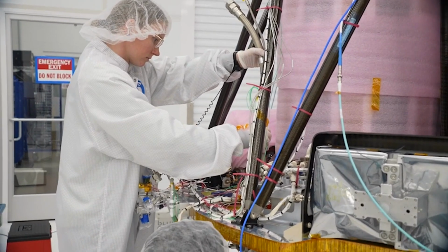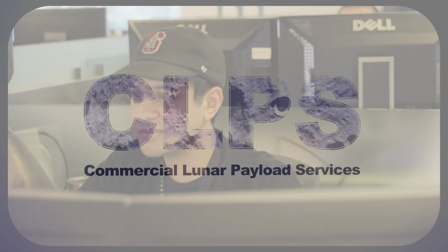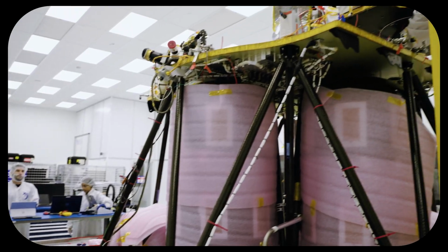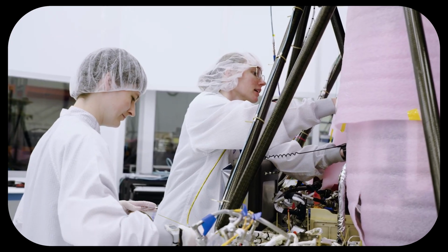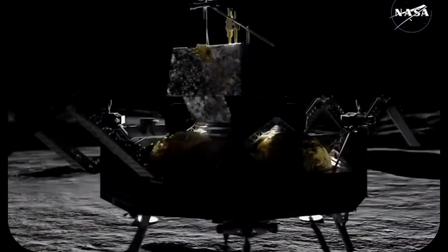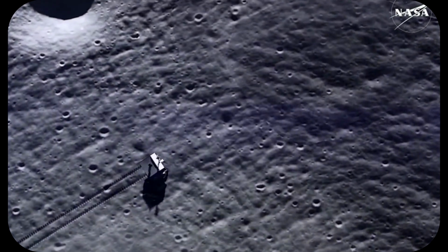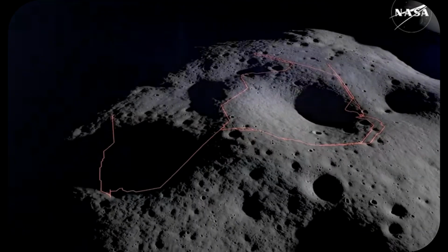Blue Ghost is no ordinary lander. It's part of NASA's Commercial Lunar Payload Services (CLPS) initiative, a groundbreaking program designed to facilitate the delivery of scientific payloads to the moon. And it's not just for scientific glory. This mission is critical for NASA's Artemis program, which plans to return humans to the lunar surface within the next few years. But before astronauts set foot on the moon, Blue Ghost is here to prepare the way.